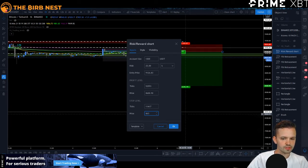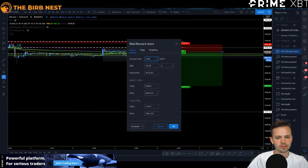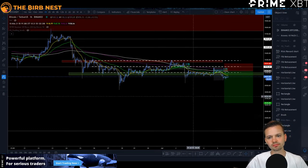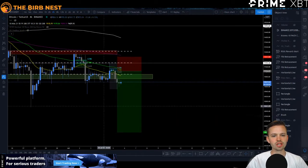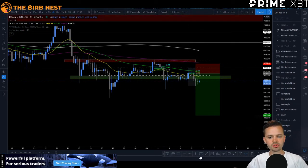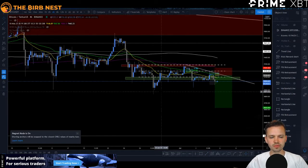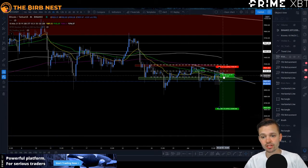Let's say 8,630. So I like that for a 4.3R. That's something I'm going to try. See what happens, right? I do like this area for a move down. If we're going to see a move to range low, I do think this is a very nice entry to get.